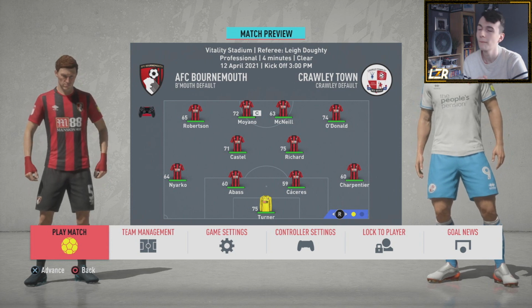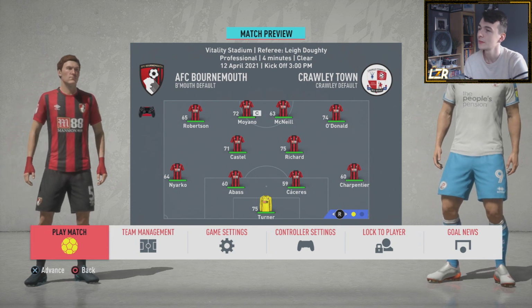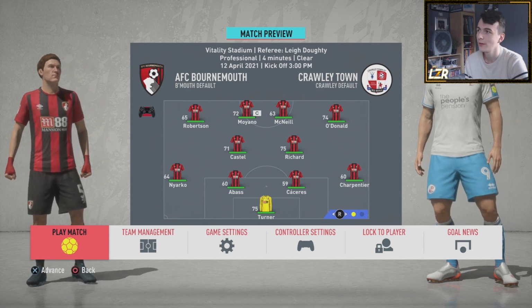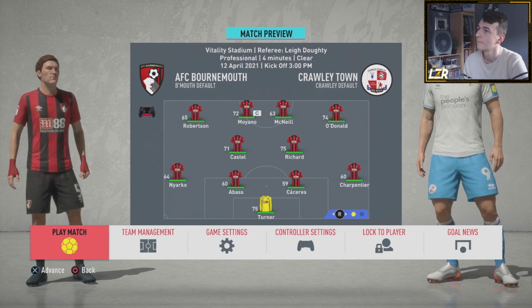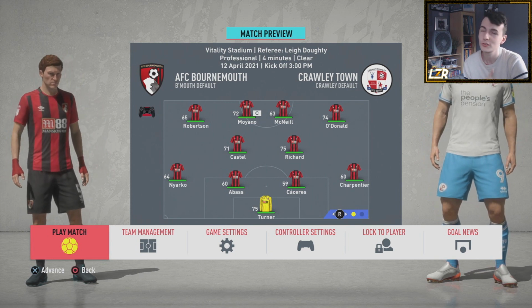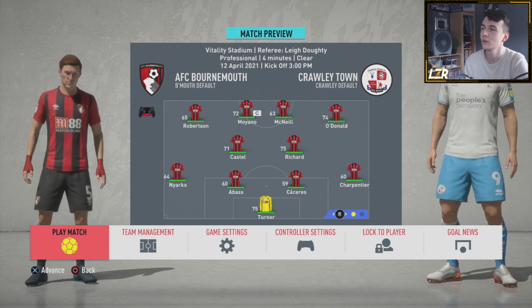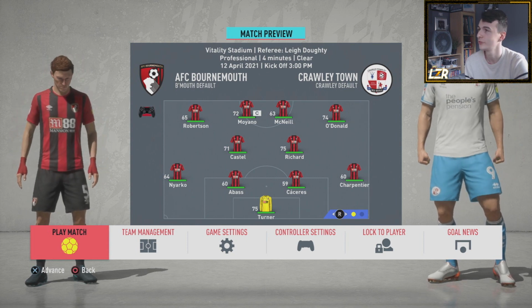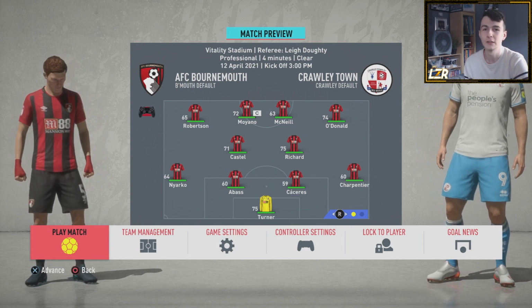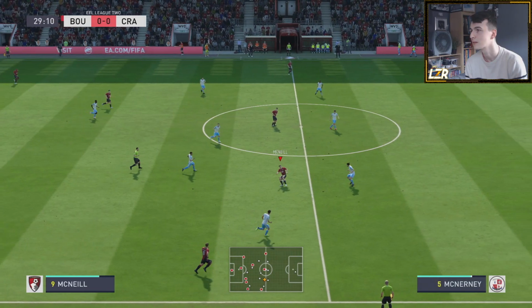So here we go then, Bournemouth against Crawley Town. Big game this. This is the second best team we have left to face. Yes, that is the team. There are two changes at fullback. Charpentier is at right back, and Niarchos is making his debut at left back due to a lack of fitness from Teko Okoto. So, yeah, let's go.